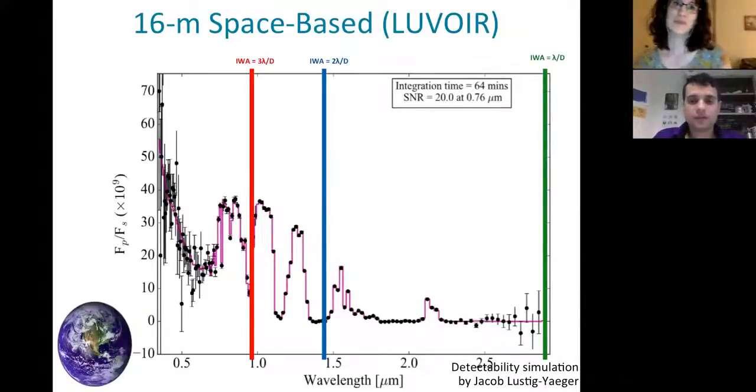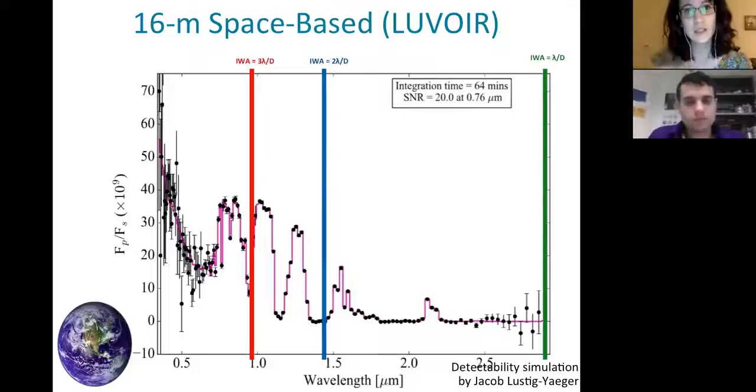All right, so we want to figure out how observable this thing is going to be with future instrumentation. What you're looking at on this slide is a modern-day Earth analog planet orbiting Proxima Centauri, because of course that's what we would love for it to be, as observed by a LUVOIR simulator. The solid colored lines you see are IWAs, or inner working angles, and they are different.